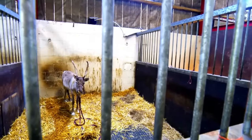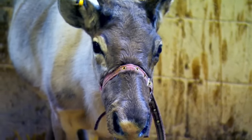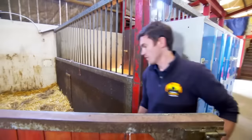Yeah, quite a risky thing to use at the best of times. So let's try and see if we can do it without drugs, shall we, mate? Sedating reindeers can be a bit of a problem just because they seem to not need to take as much for the sedative to take effect. So we've got to be really careful not to overdose them. I am sending Andy in first. All right, fella.